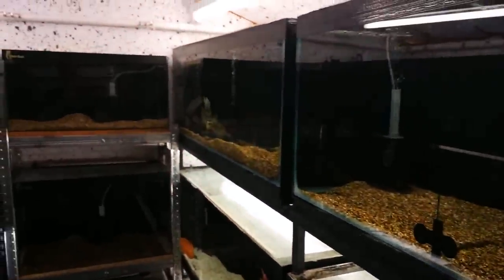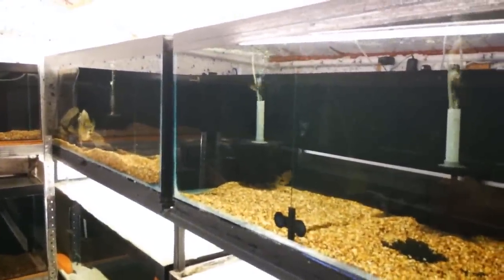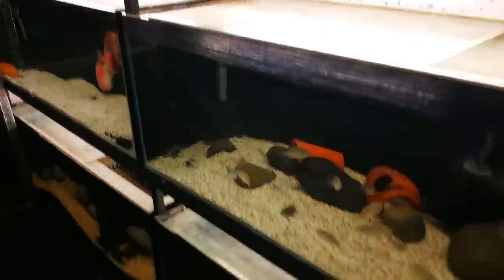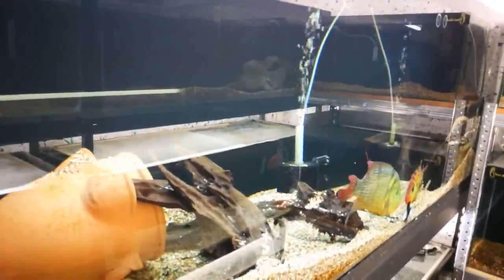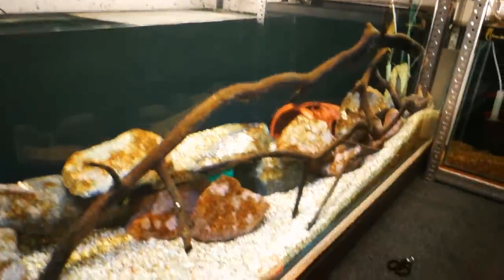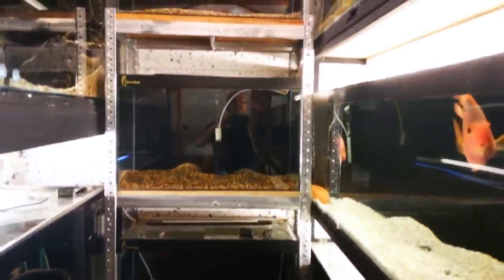I'll attempt to show you some fish, but I can't film in here. So we've got here stackers, 4 foot by 18s, two on the top, another two down, and on the floor another two. So we've got six of those. We've got a 180 here with Festae in it. This one's a little bit smaller than 180, but not a lot. And then at the end we've just got a stack of fry tanks.